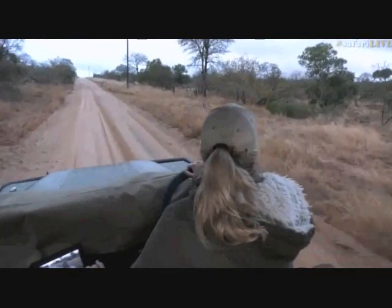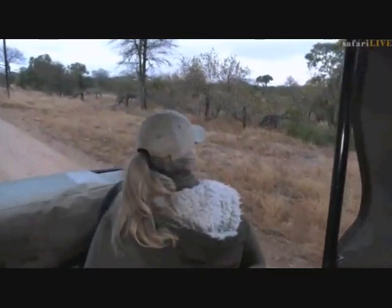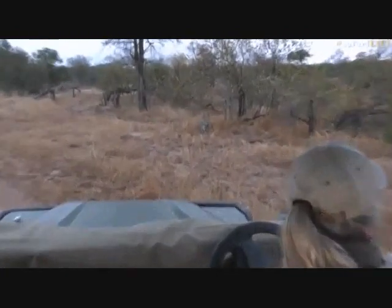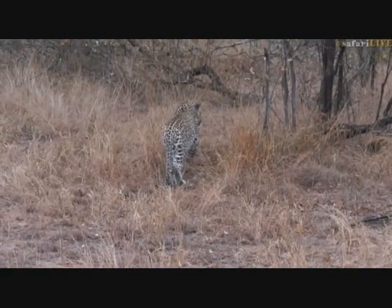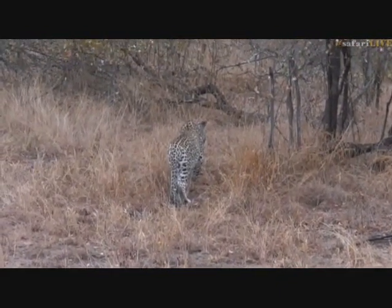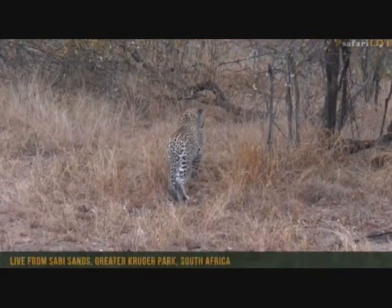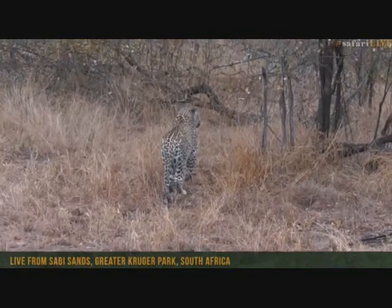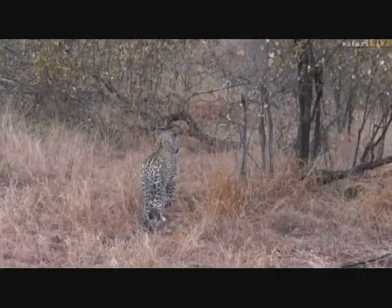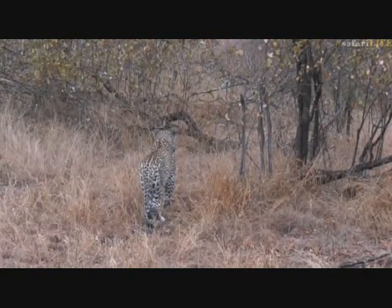There are lots and lots of impala around here. But now this is the hard part. There's the leopard, it's stalking. I don't know if there's a duiker or a steenbok. I haven't quite seen what it's seen just yet. I can't even tell you right now if it's a female or a male. This is very exciting. I saw it on the road from very, very far away. And I said to Craig, you've got to zoom in, there's something on the road. And he did. And here we are.